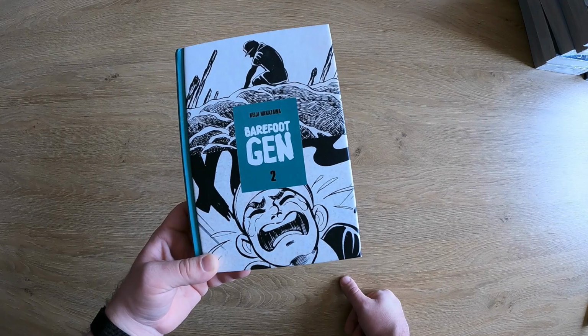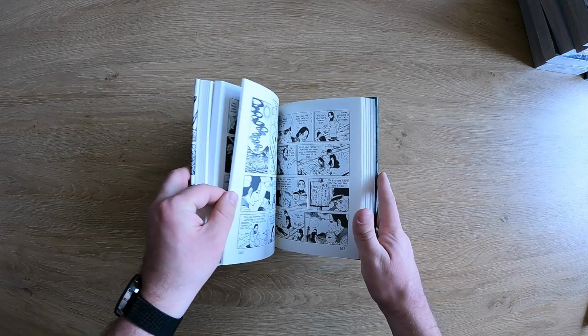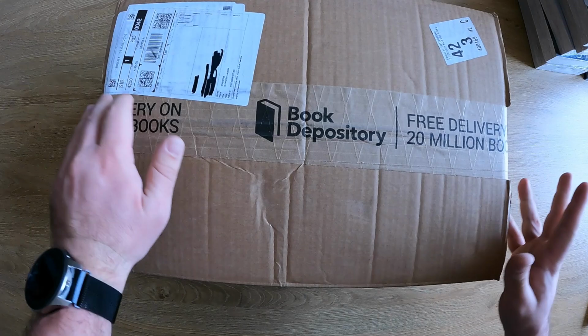These are all in hardcovers, the spines, everything. It's going to look just perfect on the shelf. And yeah, it's a chance to get into some of the early works from this medium. Now let's get into this big and heavy one right here.